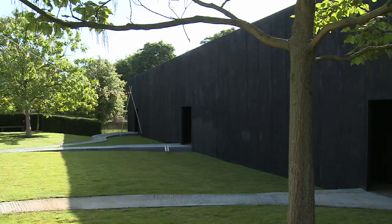What they've created, of course, does look very enigmatic indeed from the outside, nothing more than this black, tarred-looking box. But it's on the inside that all is revealed. There's a mystery and a magic behind that facade.